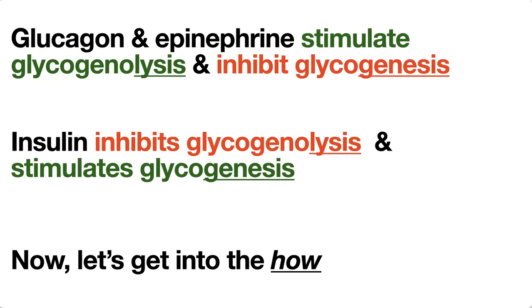Let's start by reviewing the key things that we want to keep in mind when we consider the details of how they're regulated. So glucagon and epinephrine. Glucagon signals low sugar. Epinephrine is our fight or flight response. Both of them are going to stimulate glycogenolysis, so free up glucose to either ship out from your liver or to break down in glycolysis in order to get energy to fight or flight. And you don't want to be building up glycogen, so we're going to inhibit glycogenesis.